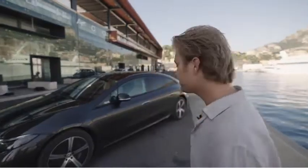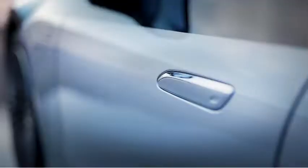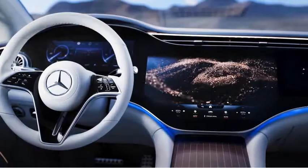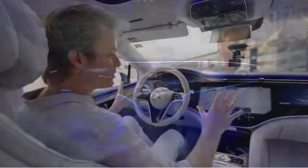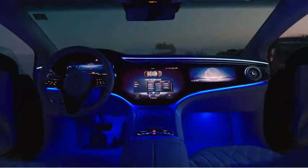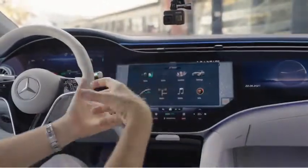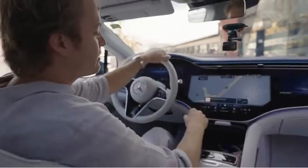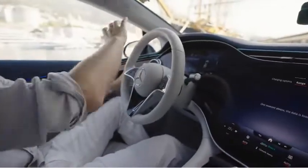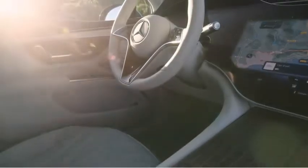Okay, let's jump into the interior. Door handles. Amazing. All right, so Hyperscreen, internally developed, the whole software systems, everything internally developed from Mercedes. And there's the same touch screen feeling as an iPhone. You touch, it does sound, you feel it and everything. So that's very, very smart. Design-wise, it's really so futuristic and cool, the whole Hyperscreen. This is epic.